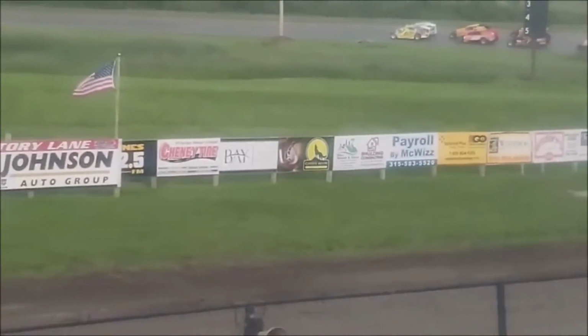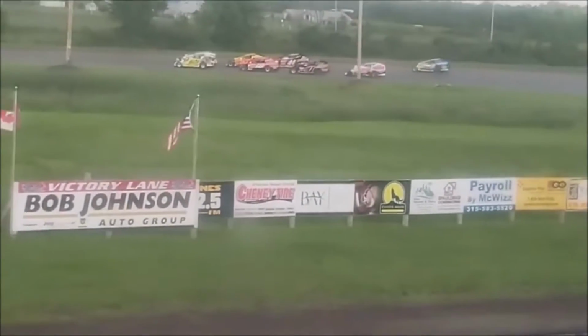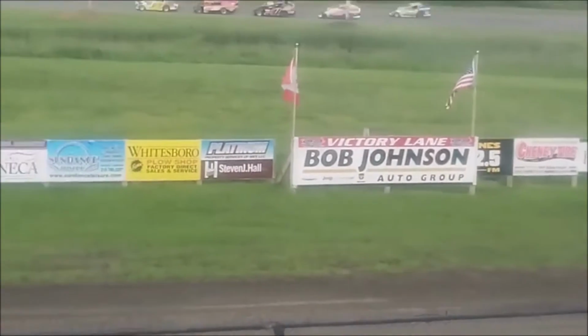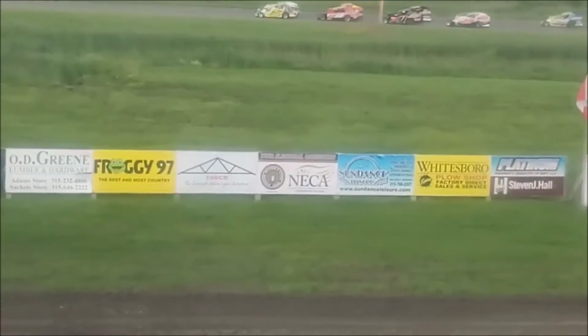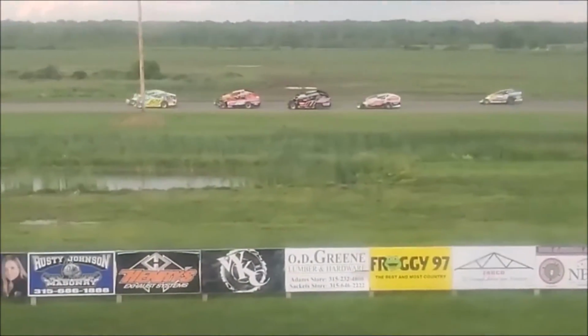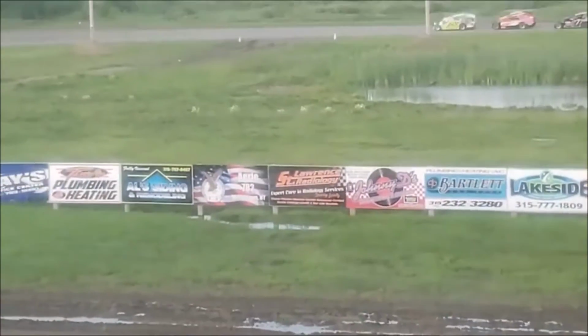Heat race number 2 for the Bob Johnson Auto Group Dirt Car Sportsman is going to find Trevor Gibbons in the 621G on the point from Carthage alongside Jamie Brown in the 10B. Row number 2 is going to find Justin Gadbaugh in the 18 on a natural bridge with Jessica Power in the 52 from Kingston. Row 3, Gavin Isley in the 18E along with the 44 points leader Dave Rogers.